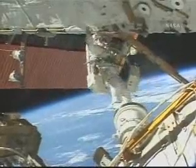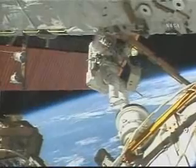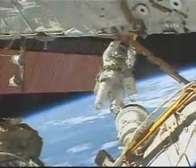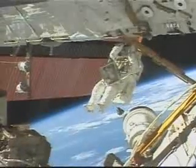And that's myself, Steve Swanson, coming out right there to work on the SARJ. First task we had to do was the SARJ braces, and then we moved into the launch locks.